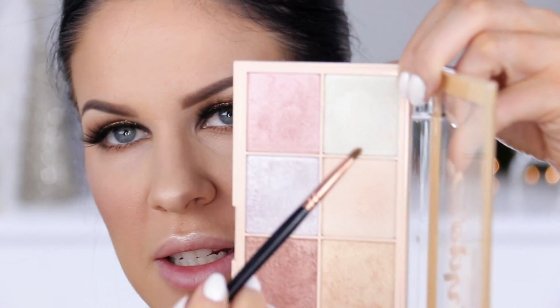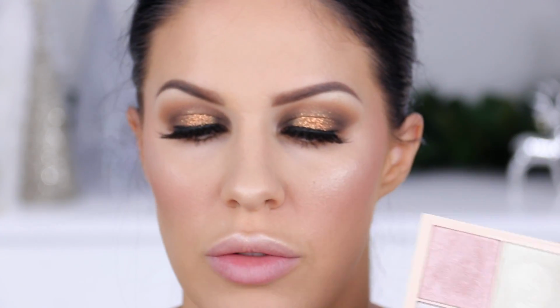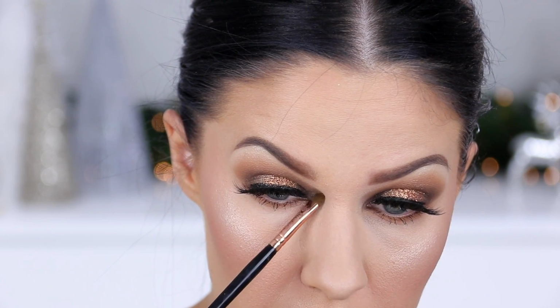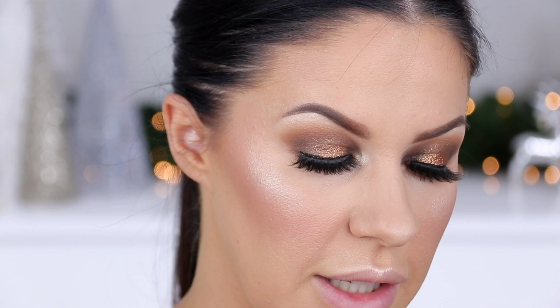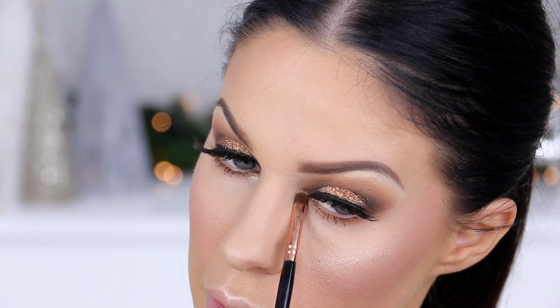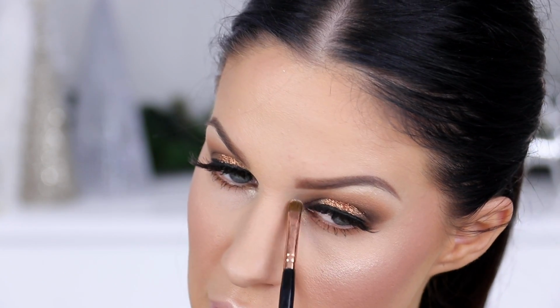So nice. I'm gonna take this top one here. This is the lightest color in the palette. Looks like it's got a gold through it. Ooh, that picked up a lot. Pop that right on the inner corner. That one's got a really nice gold undertone to it. Pretty. It's nice and subtle, that one actually.